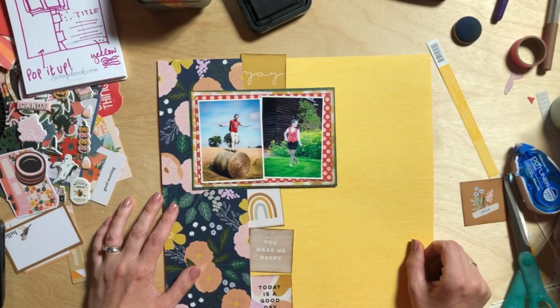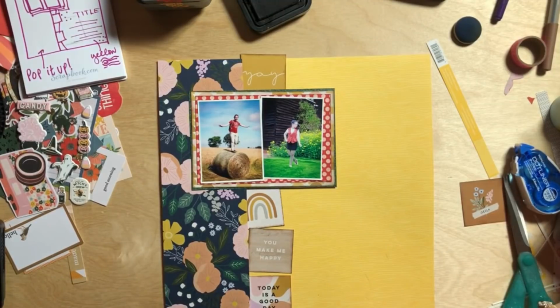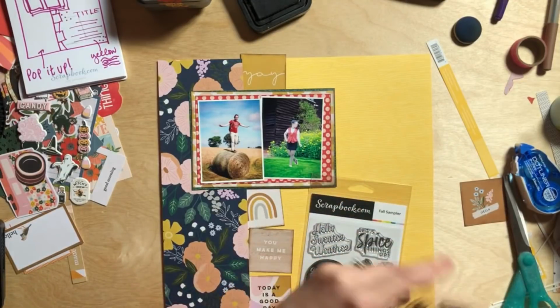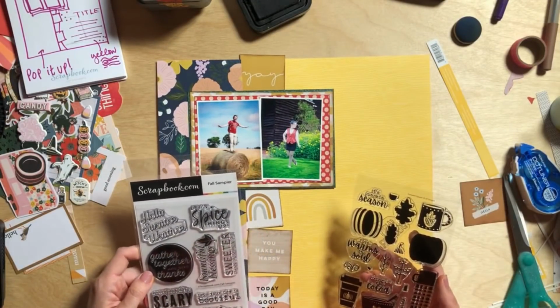Okay. Now, do we have stamps or stencil? We have stamps. Okay. But they're autumny. They're autumnal, Shamel. Use your vocabulary. Terrible. So, yeah. No.